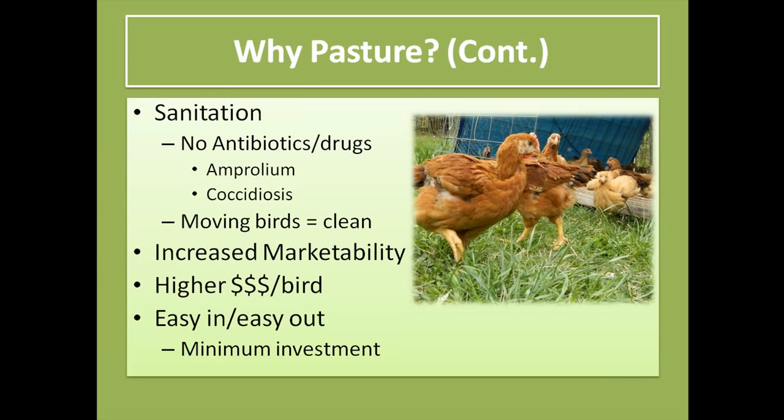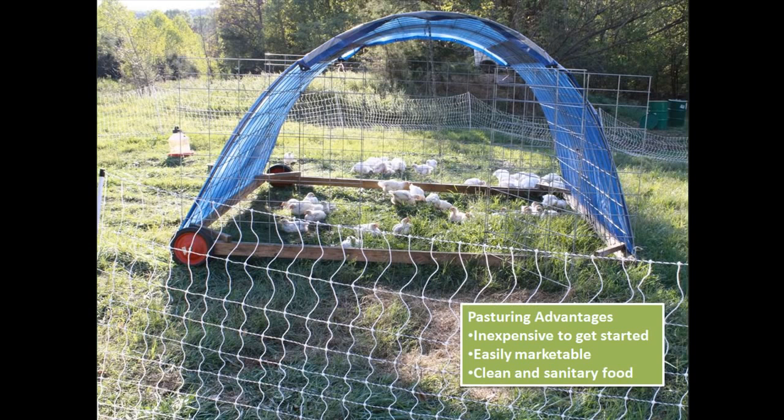And the big thing about pastured poultry is that it's easy in, easy out. It requires minimum investment, versus a chicken house that may cost $200,000 to $300,000 now. You don't have to pay nearly as much to get a poultry operation up. For under $1,000, you can raise a batch of birds and have them butchered. And this is a good example of that. These are some early pen designs we experimented with in our hauler, if you will.